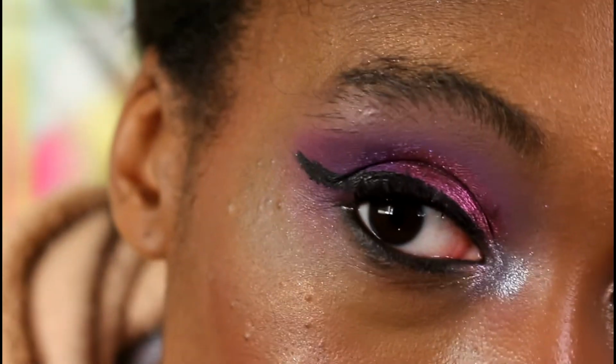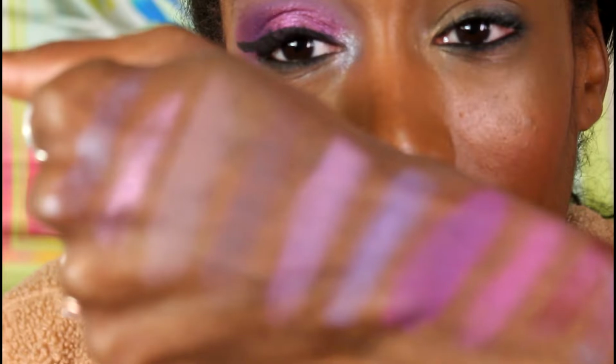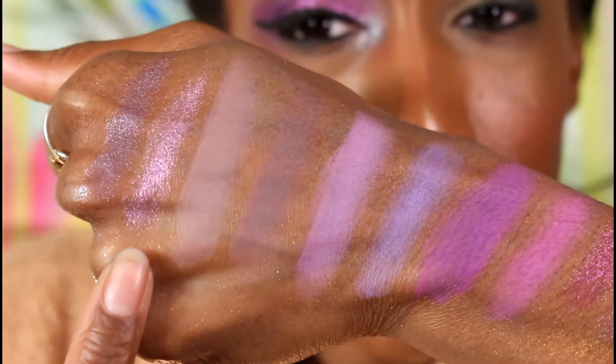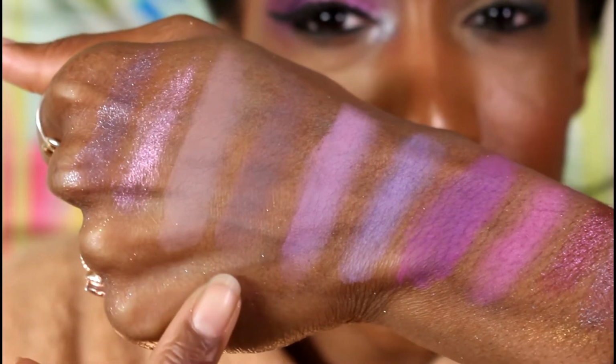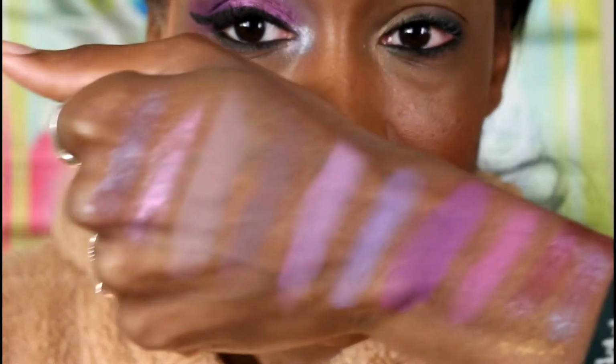Okay, y'all, so we got the Menagerie eye done. Let me show you the swatches. So I start off with Menagerie and then Lethal. So it's Menagerie, Lethal, alternating down the row. So this is what we're working with. Let's get into this Lethal eyeshadow palette.